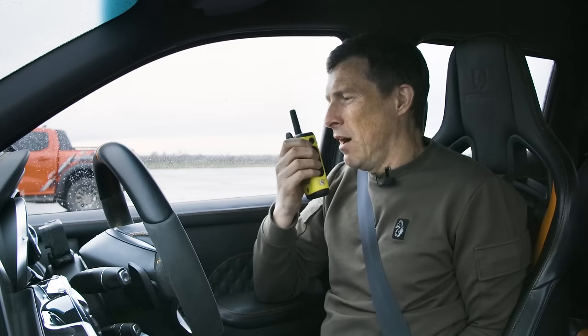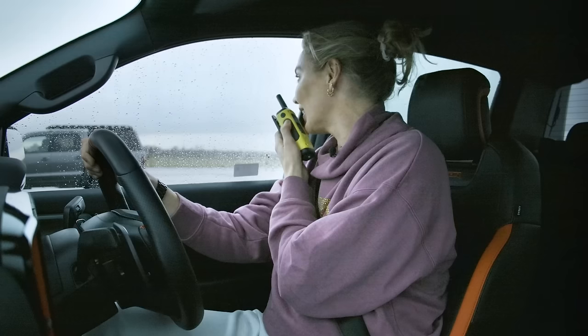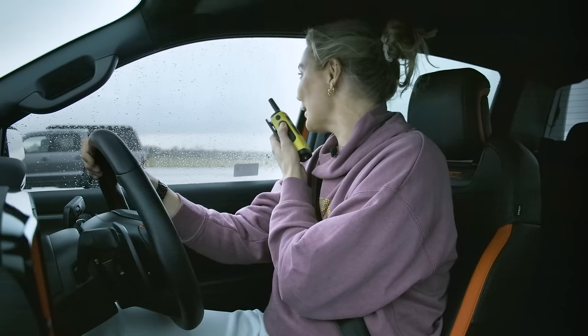Okay, quick vote then. I'm going to give the sound test to the Amarok. What do you reckon, Jodie? Yeah, I'm afraid that sounded pretty damn good. Yeah, so I think it's 1-0 already to the Amarok.